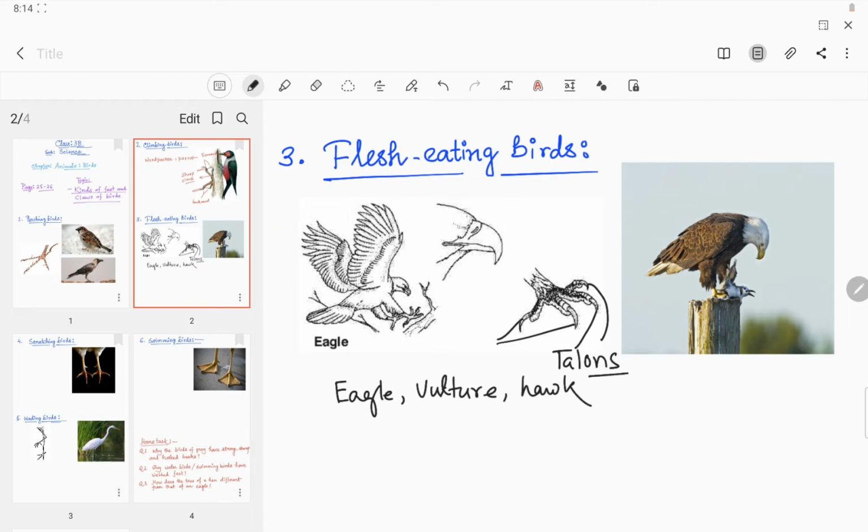Clear? Their claws are sharp and hooked and very strong, and they are called talons. And their talons help them to catch and firmly hold their prey like mice, rats, and toads while flying. So you have to remember these talons help them to grasp and tear the flesh of their prey. Clear? So the talons, that is their sharp and strong claws, basically they are called talons. Using these talons they can grasp and tear the flesh of their prey.